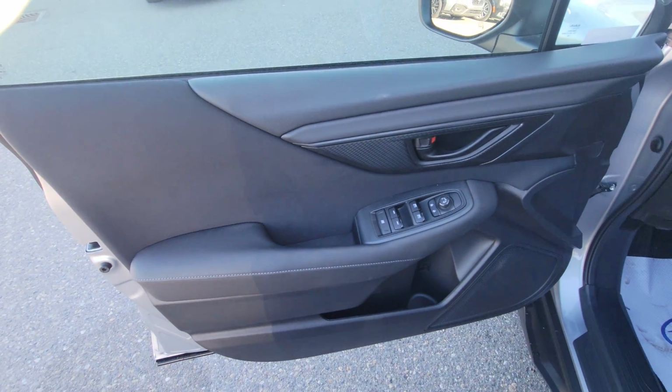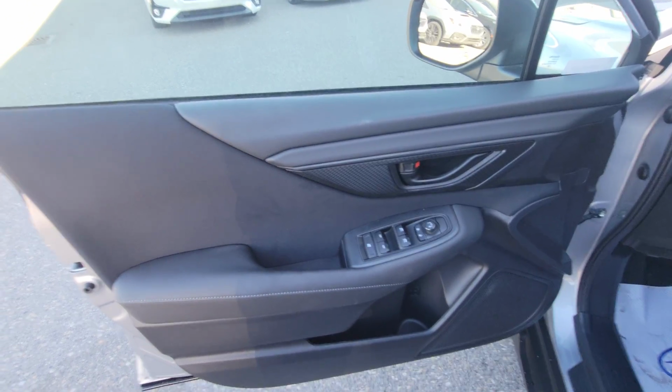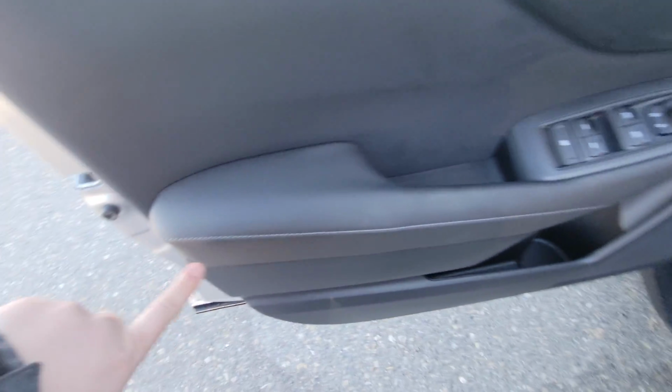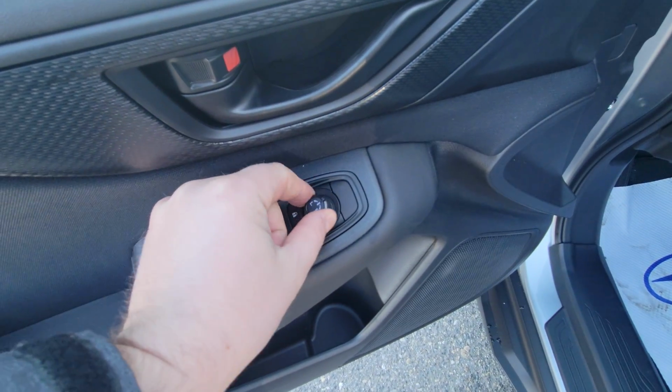Up front, the driver door card looks very, very similar to that of the second row. Soft touch, same contrast stitching. You've just got window locks, all 4 power windows, and your power mirrors.